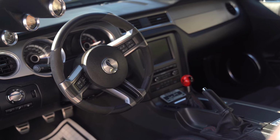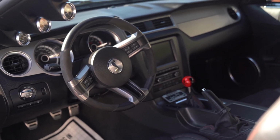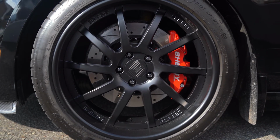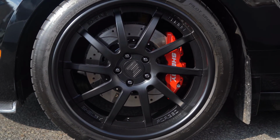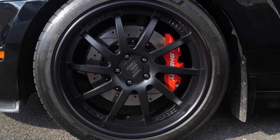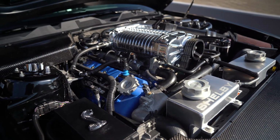Your Borla catback exhaust system. Ford Racing suspension lowering springs. You have your Shelby 4-piston caliper brakes and 6-piston rear. In these, it is red, which looks really good with the black. Cold air intake, Shelby Performance cooling package. Your 20-inch wheels.